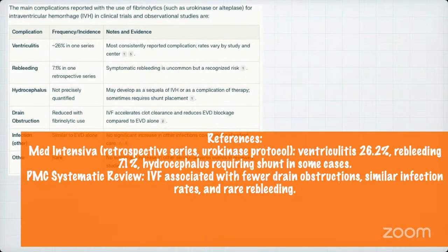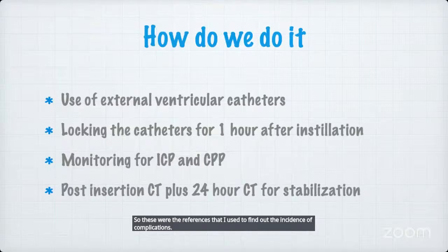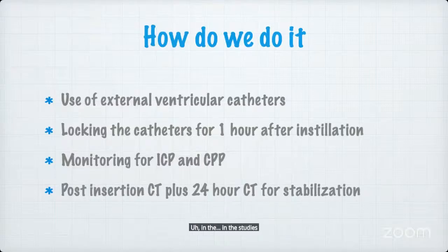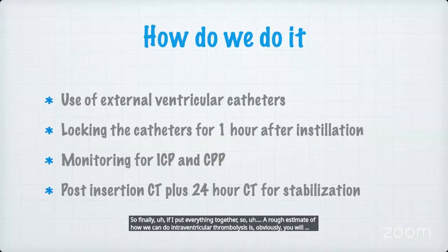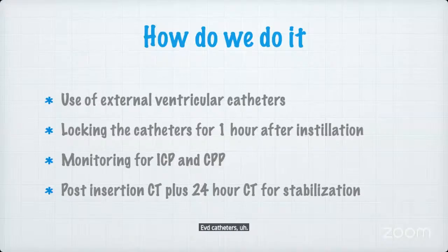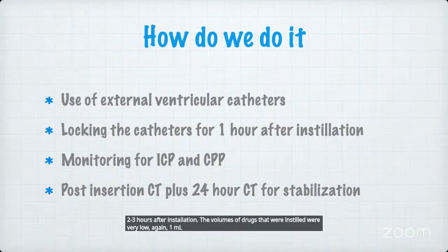So these were the references that I used to find out the incidence of complications in the studies published in the last 2 decades. So finally, if I put everything together, a rough estimate of how we can do intraventricular thrombolysis is that you will obviously need EVD catheters. Most of the studies reported that they locked the catheter for 1 to 3 hours after installation. The volumes of drug instilled were very low, 1 ml to 3 ml, followed by a flush of 3 to 5 ml.